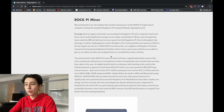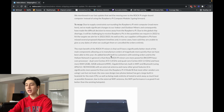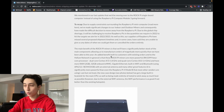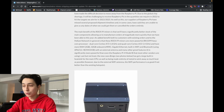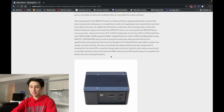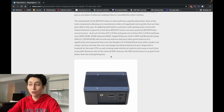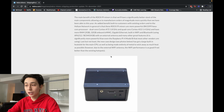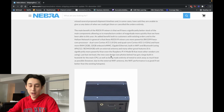we can't know that. So the main benefit of the Rock Pi miners is that we'll have a significantly better stock of the main components, allowing us to manufacture orders of magnitude more quickly than we have been able to this year. An added benefit, both to customers with existing orders and to the Helium network in general, is that these Rock Pi miners are more powerful. So it's good for people who have the orders, because what they're saying is that these are actually better miners than the original Helium miners. So here are some pictures of them, by the way.